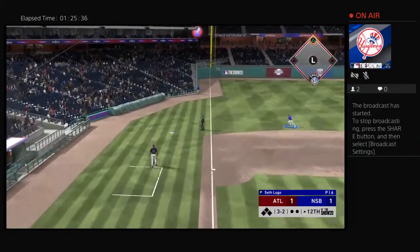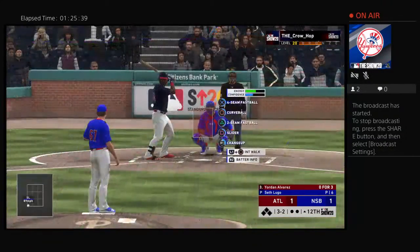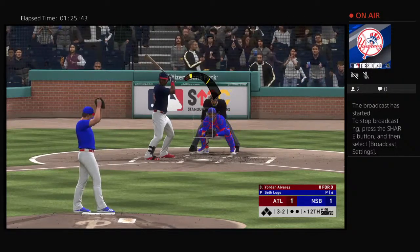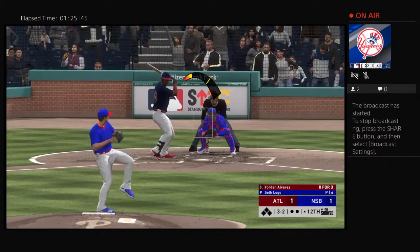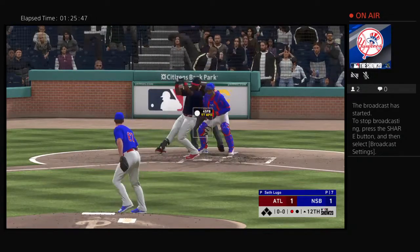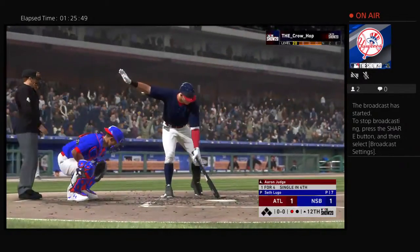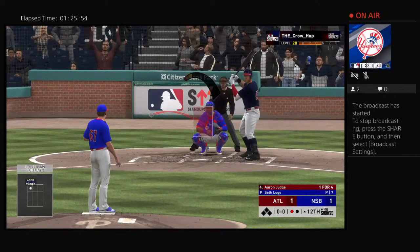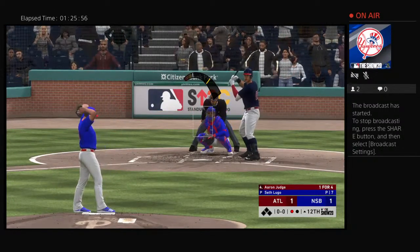This is popped up. Bregman in foul ground, and this will not be caught. It's a foul ball. And a fastball swung on and missed as they set him down for the second time here tonight. Into the box now, Aaron Judge. He's 1 for 4 for the game.